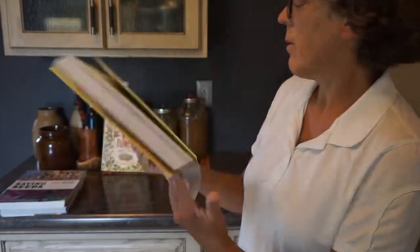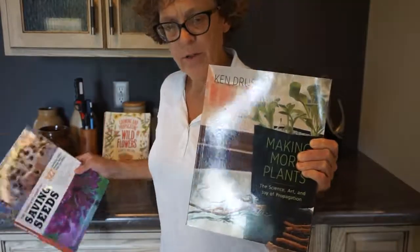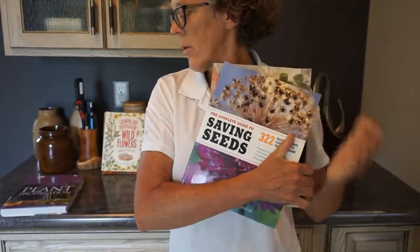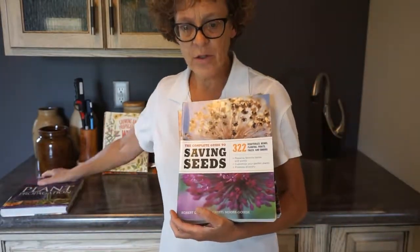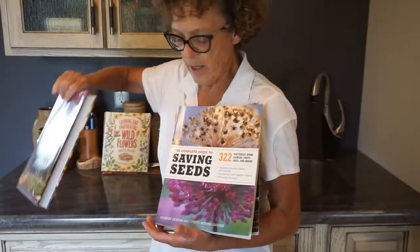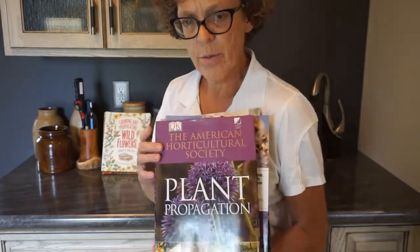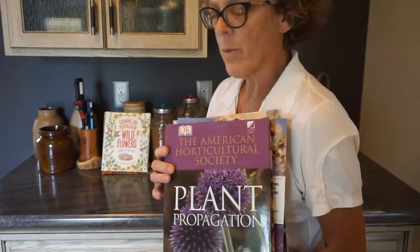The nice thing about any of these are they're great reference books, all 3 of these. So if you have a particular plant that you want to propagate, you just come to the book and you'll see, and it'll outline the different techniques. So you don't have to necessarily read through the book. These are 3 great reference books to have on your shelf.